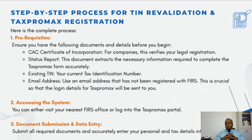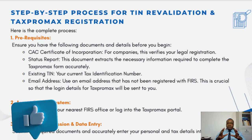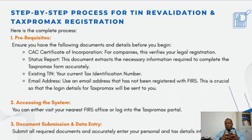And also you have to have an email address. You use an email address that has not been used for any FIRS purpose. This is critical so that the login details for your Taxpromax will be sent to you at that email address that you will provide. So it's very important that you provide an email address that you have not used for any tax related activities with the Federal Inland Revenue Services.